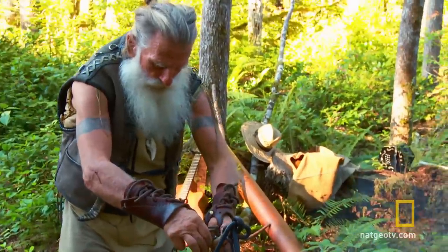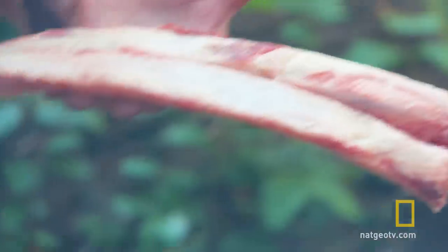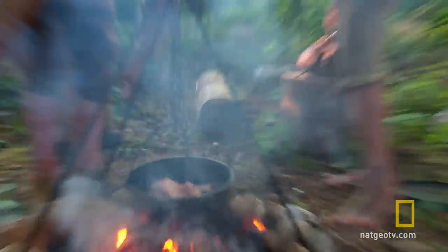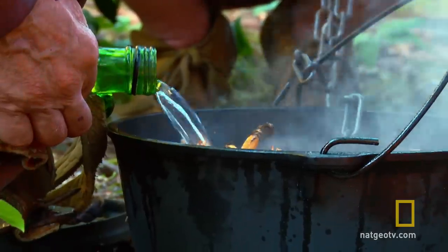Is that about the right height you want? Yeah, that looks good. These will be perfect for the soup. Oh, yeah. One farmer was butchering a cow when I was there, and he gave me a bunch of rib bones. You did pretty good on the mushrooms. Yeah, this was a good patch. We wanted them to get sauteed a little bit. Now you can put the water in there slowly.